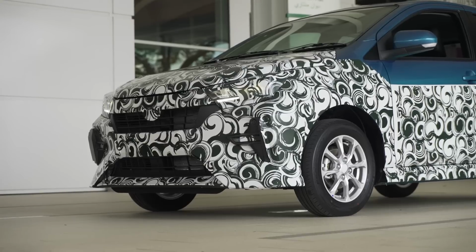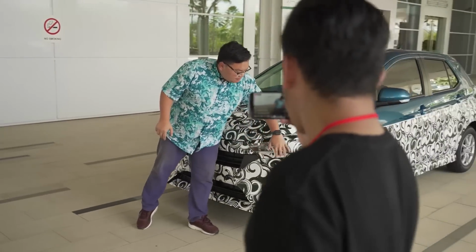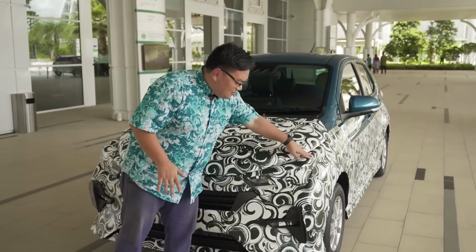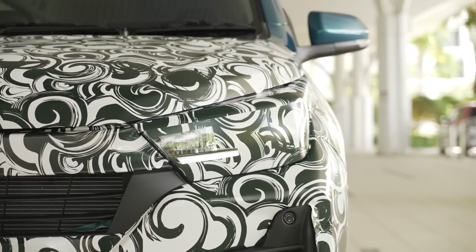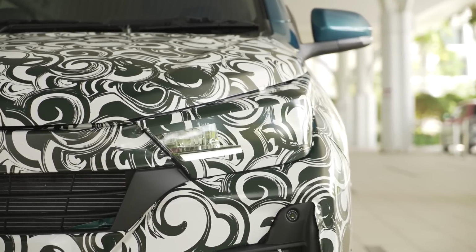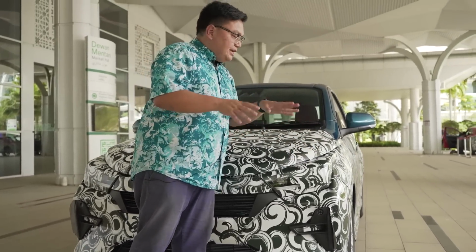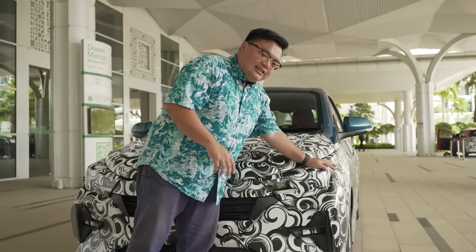Now let's go back to the front. I'll talk you through the styling. So at the front, you've got big chunky headlights. I'm sorry if you can't really see it because it's all camoed up right now, but yeah, these are full LED headlights available for the first time on the Axia. Unfortunately, this is only on the top 2 models. The base models will get halogen reflectors, but you know what? The LED lights look really good.